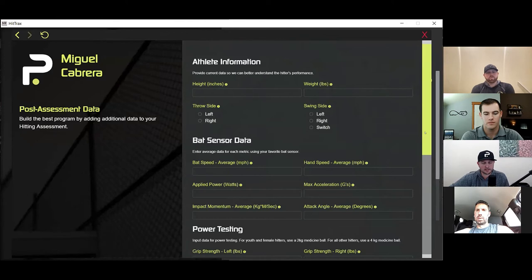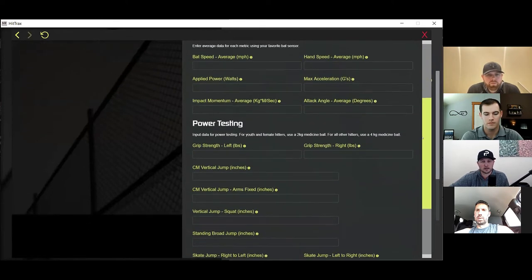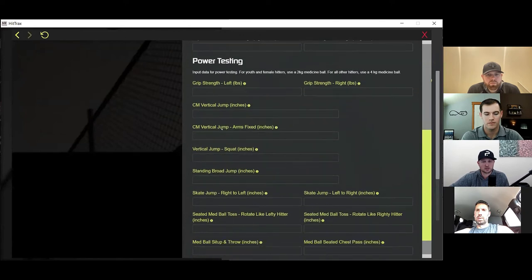So if you're using a bat sensor, if you want to do some med ball testing, vertical jump stuff, grip strength, we can add that data in, and this will start to influence programming. So the more we know about the player, the more we can help them and program for them. Grip strength is a simple one.